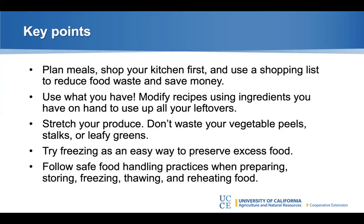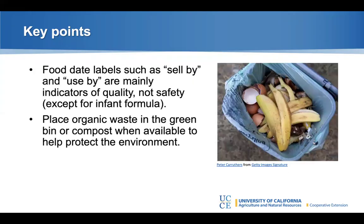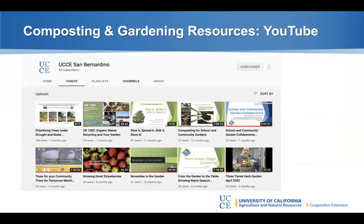We were surprised to see that there are a lot of people that don't freeze as many things as can be frozen. And it does depend on how big your family is and how much room you have in your freezer. But it is one of the easiest ways to preserve food. And then always follow safe food handling practices. So that goes for preparing, storing, freezing, thawing, and reheating food. And then remember that food date labels like sell by and use by are mainly for quality and not safety. And the main exception there is infant formula. And then if you can, put your organic waste in the green bin or compost, because that's going to help protect our environment.